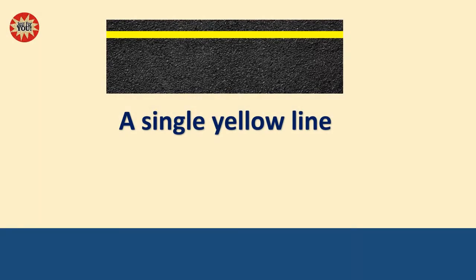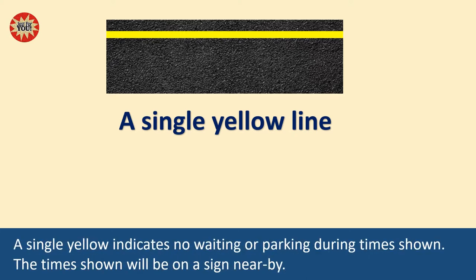A single yellow line. A single yellow indicates no waiting or parking during times shown. The times shown will be on a sign nearby.